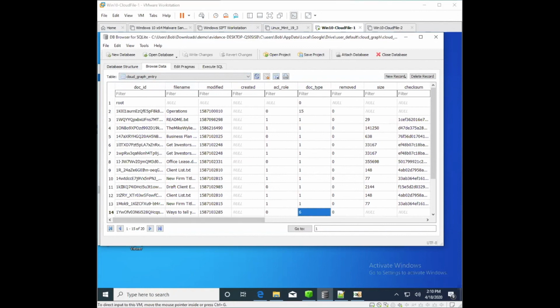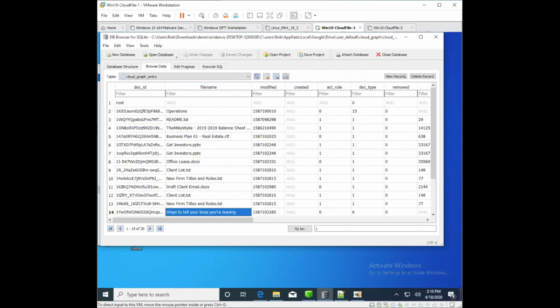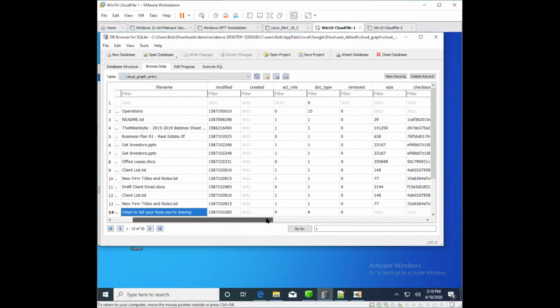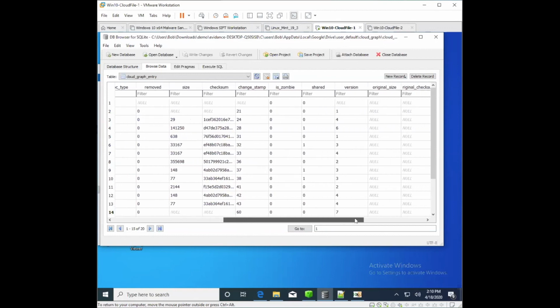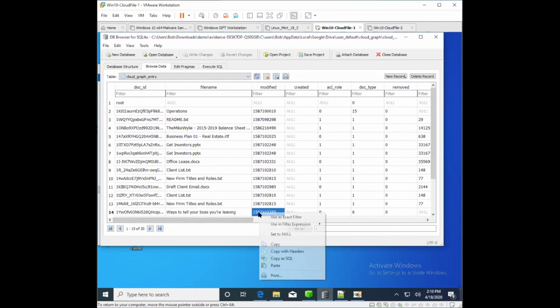And what's the file name? If we go over here to file name, we could see, well, what is that? Ways to tell your boss you're leaving. That doesn't sound good. Okay, and then if I scroll down, look at the modified date. Let's scroll to the right. I think that was actually closer. Oh, modified was right there, I skipped it. Again, it's epoch time, Unix epoch. So if I click on this, copy, you could go back to the website I gave you and find out the exact time and date in GMT, then subtract 7.